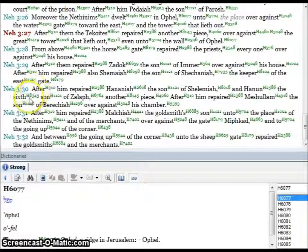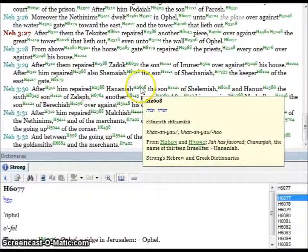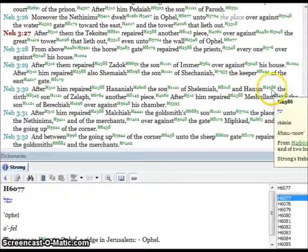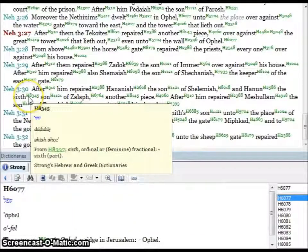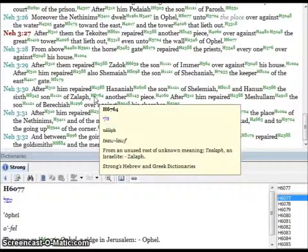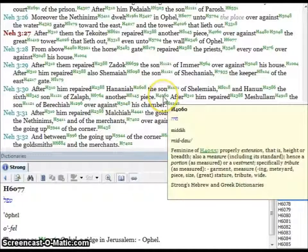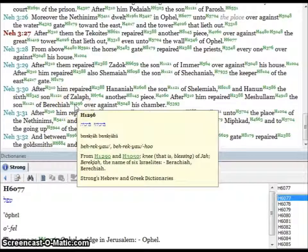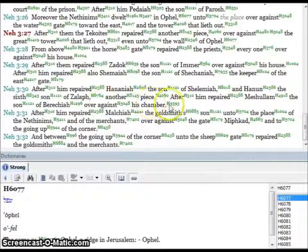After him repaired Hananiah, Yah has favored, the son of Shelemiah, thank offering of Yah, and Hanun, favored, the sixth son. Interesting, the sixth son, Zalaph. Another piece, extension. After him repaired Meshullam, allied, the son of Berechiah, over against his chamber.